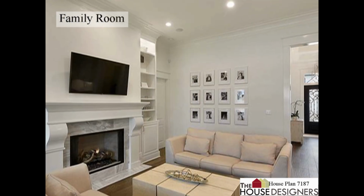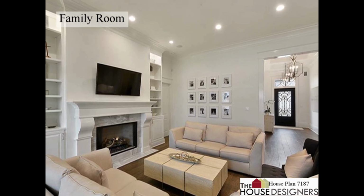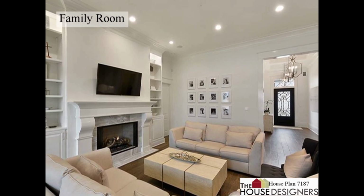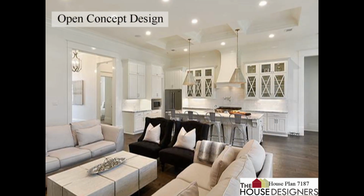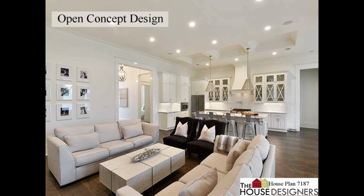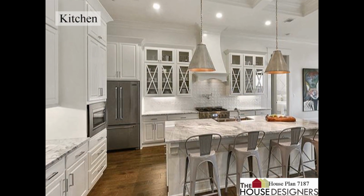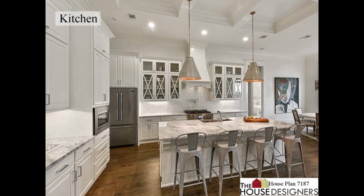The family room has lovely built-ins and a door to a small flex office space in the corner. Homeowners love the modern, open layout that blends all the common areas. As you can see, the kitchen has plenty of counter space and casual dining potential.